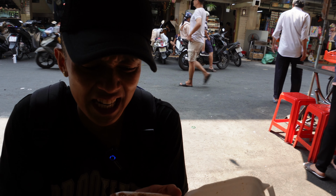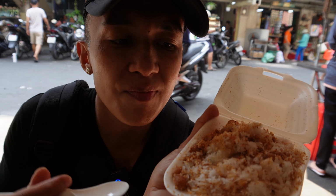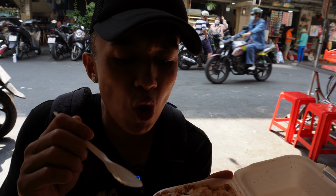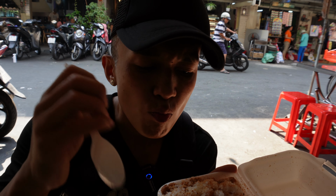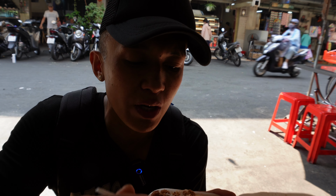So nutty. Right when you open it, all you smell is nuts. Look at this. Sticky rice with sugar. Oh my God. When you bite into it, you get the soft, sticky rice. It's still warm, but you get the sugar and you get the nuts sprinkled on top. I think this is considered breakfast, but this is what people eat in Vietnam.